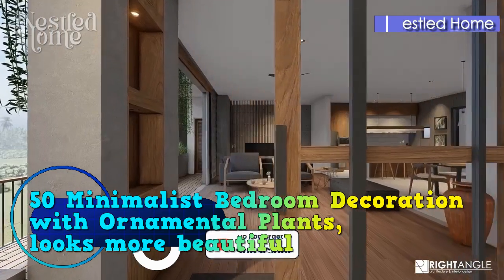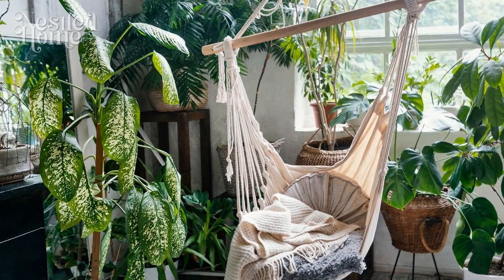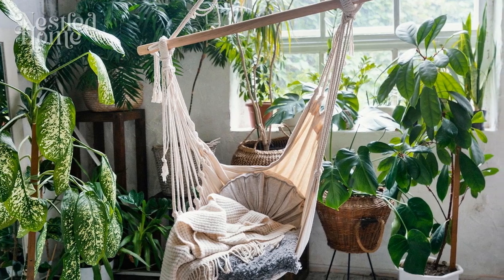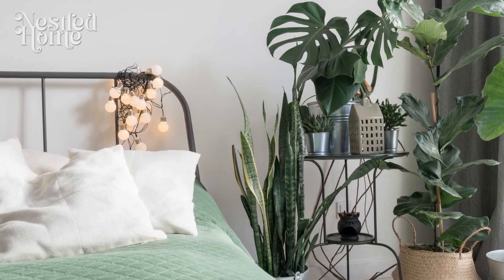50 Minimalist Bedroom Decoration with Ornamental Plants looks more beautiful. The bedroom is where we spend most of our time resting and revitalizing our bodies and minds. Therefore, it is essential to create a comfortable and soothing atmosphere in the bedroom.